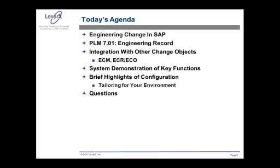Once we get through the basics of what the engineering record is, I hand it over to my colleague Shobit, and he's going to walk us through a brief system demonstration of the key functionalities so you can actually see how the engineering record works in SAP and some of the highlights. Shobit will also talk about some of the configuration so you can get an idea of the flexibility that's offered in building it up for your own scenario. He'll show how it can be configured and tailored for your environment, and then we'll go into questions. I won't spend a lot of time on presentation this morning. We'll actually get into looking at the system, so I only have about 5 or 6 slides to go through with you.